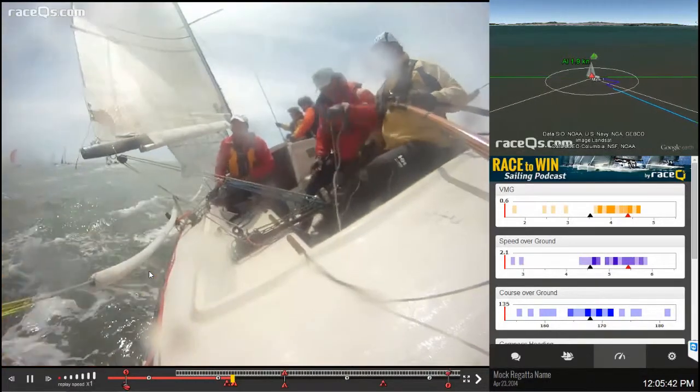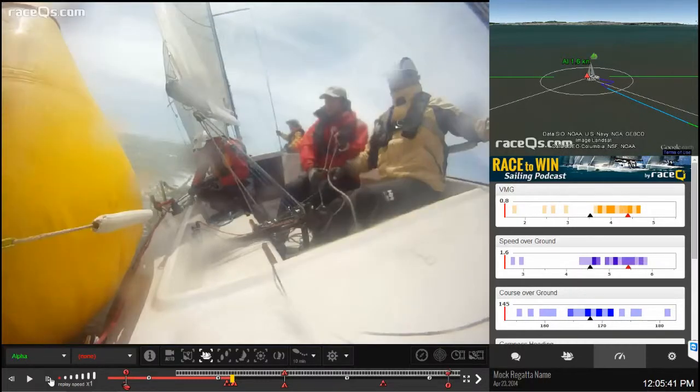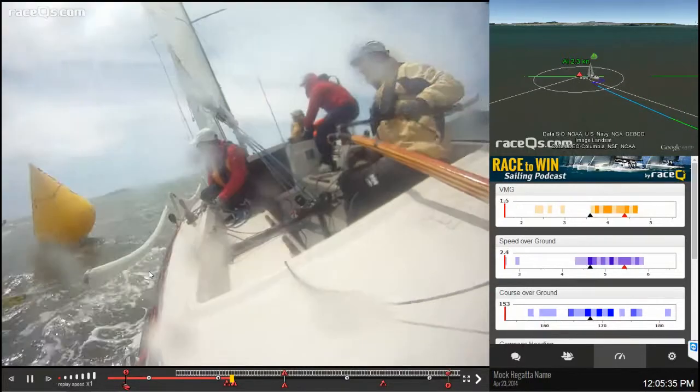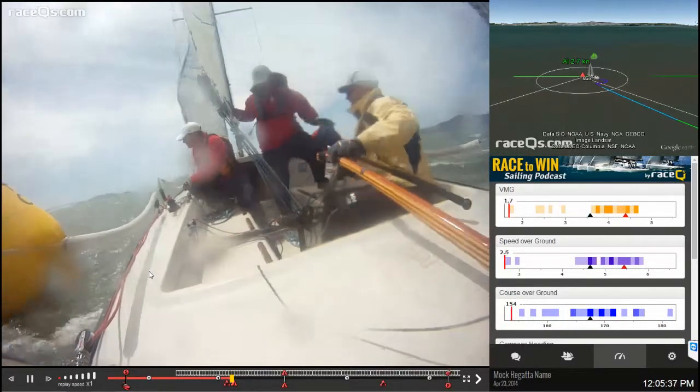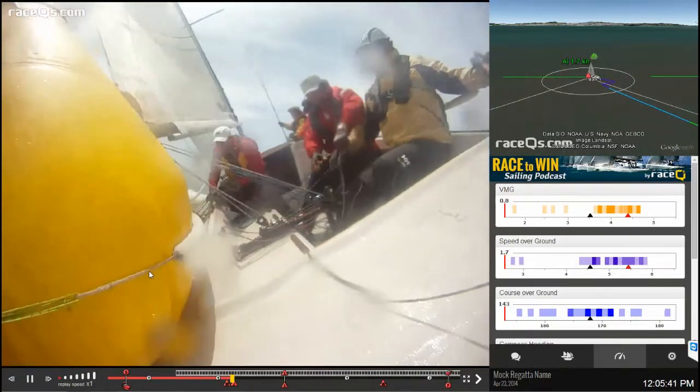boom. Hits the mark. Now, I went back and looked at this frame by frame to try to figure out why he had hit the mark, because it looked like he was making it. And then I noticed that the jib is completely let go right before they hit the mark. And that's why they hit the mark. And that's a really good example of using a GeoVid to evaluate a performance.